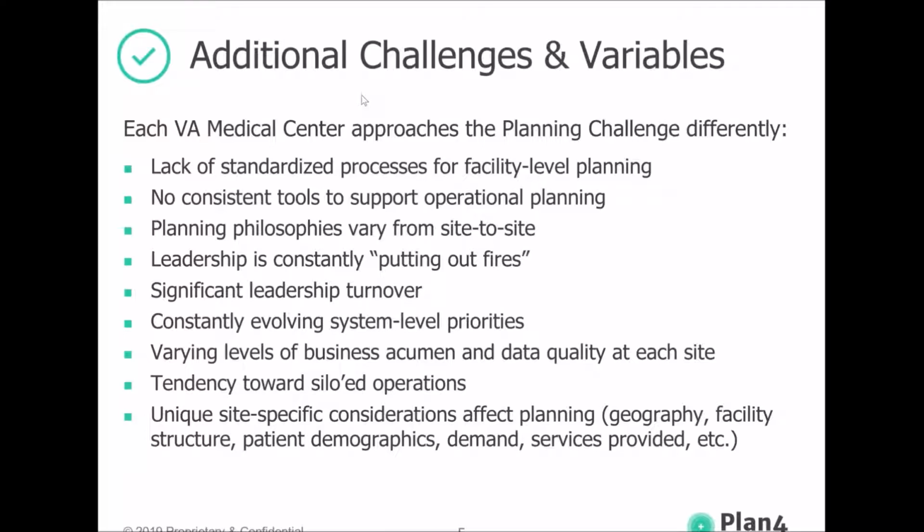Okay, we know priorities are changing, administration change, the focus of the organization changes, some of the models, requirements that are pushed down again are changing. Right now everyone's trying to figure out what is the implication going to be of the Mission Act and the new standards, which is just another very, very timely example of, what does this mean from a planning perspective? Sites have different levels of business acumen. Some have the data, some have the expertise, if you will, to plan effectively, and some don't. And then just historically speaking, a lot of VA hospitals do tend to operate in a siloed manner, meaning the services don't necessarily talk to each other through the planning process. And so it makes it difficult to really achieve good integration, if you will, from a planning perspective.